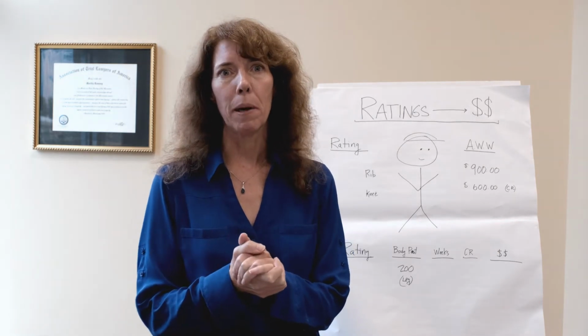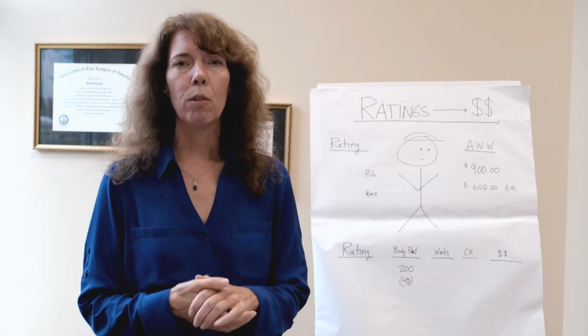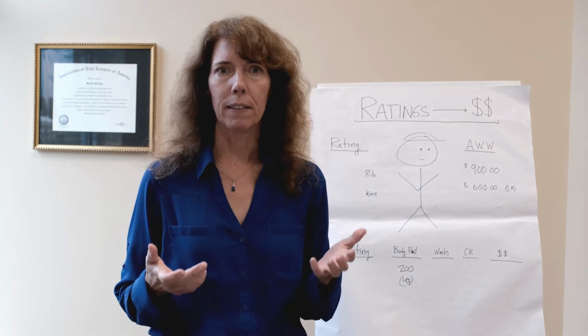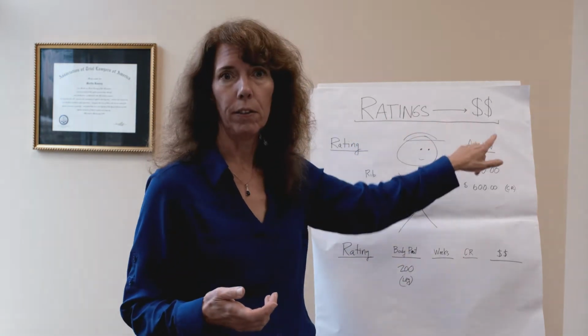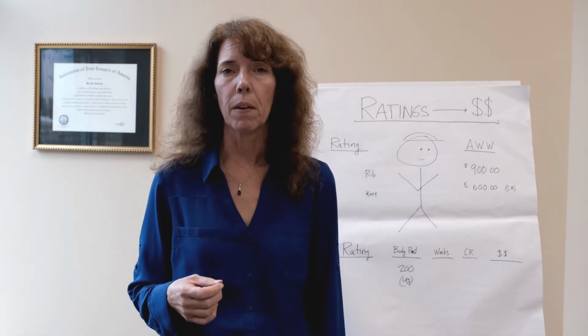Today, we are going to talk about impairment ratings. How do impairment ratings in North Carolina translate into dollar figures? How do ratings turn into dollar figures? So we're going to go over those figures.